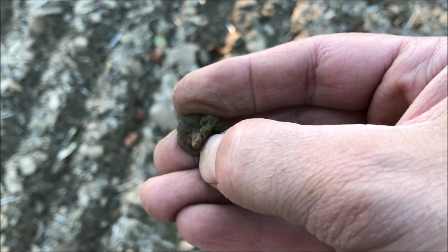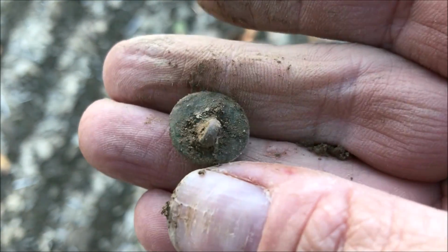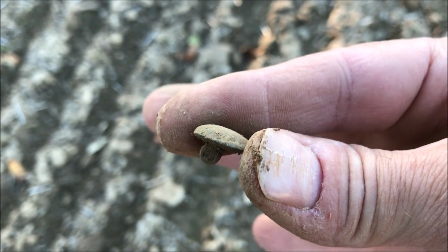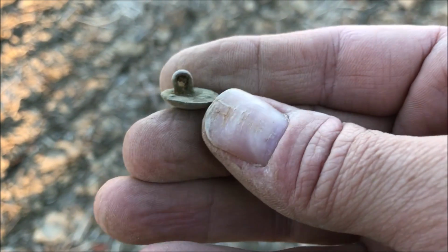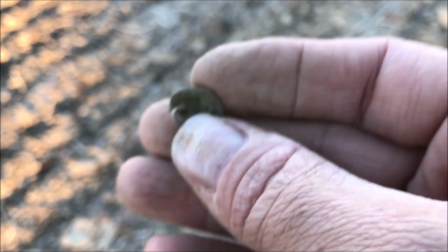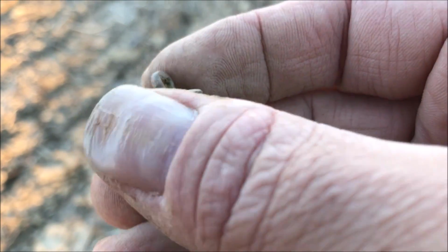This is not easy to do with one hand. I can't tell if it's a blowhole or not, but look at that. Nice concave design to it. Whoa, almost dropped it. That's nice. That's a nice early one too. Early 1800s.